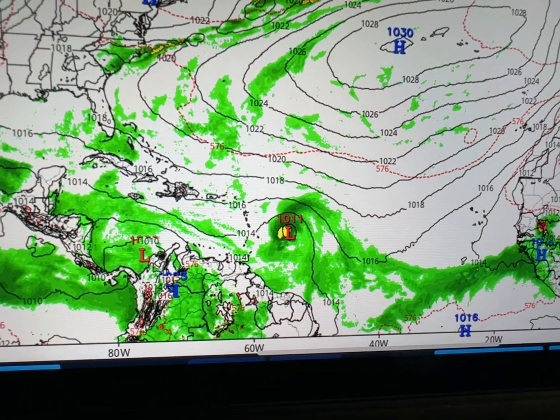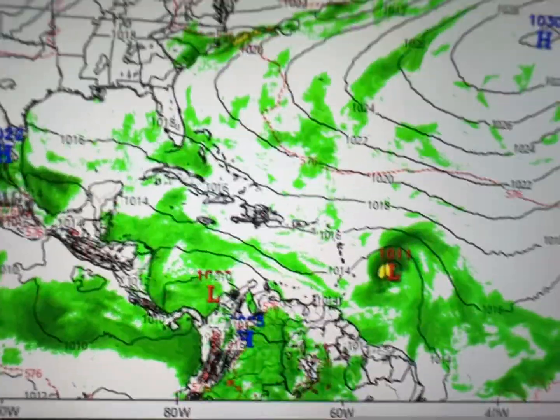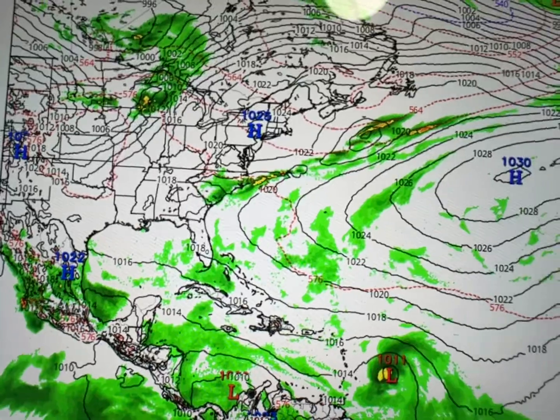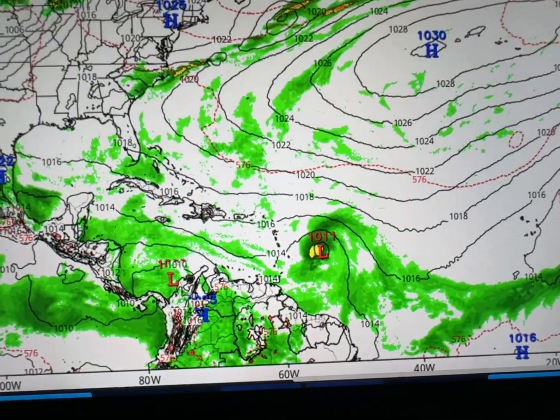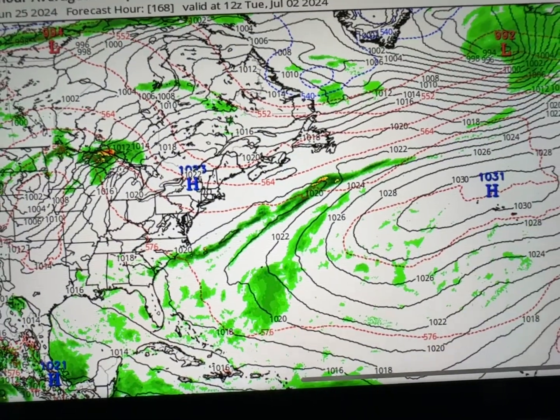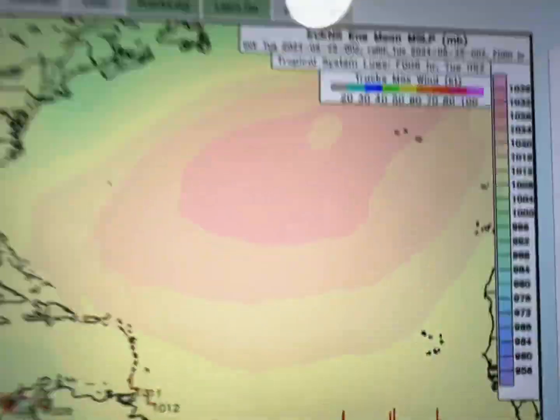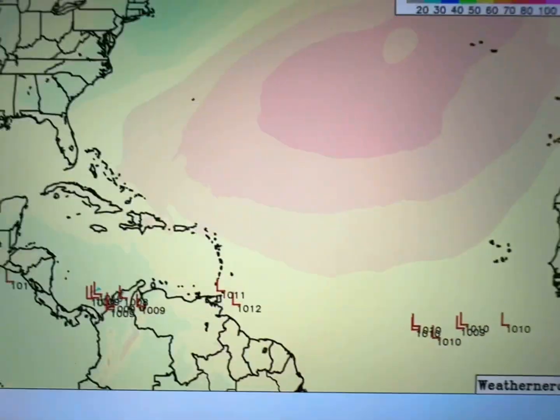But the 0Z ICON from today had a cyclone trying to form there by July 2nd. So the 0Z run had a cyclone, but the 12Z nothing. So let's see some ensembles here.